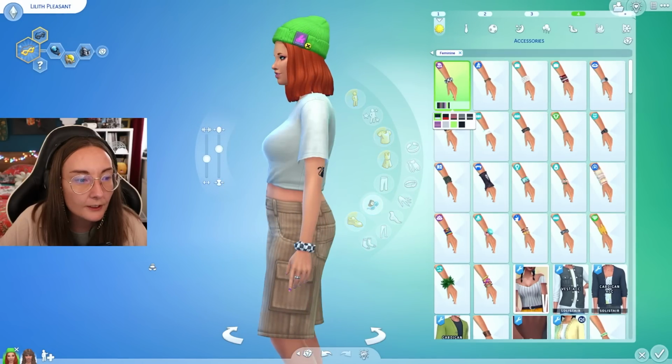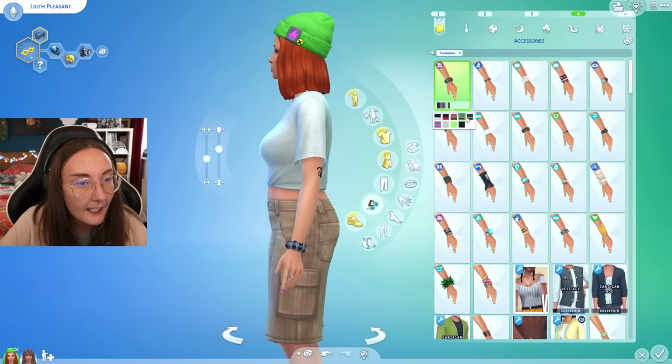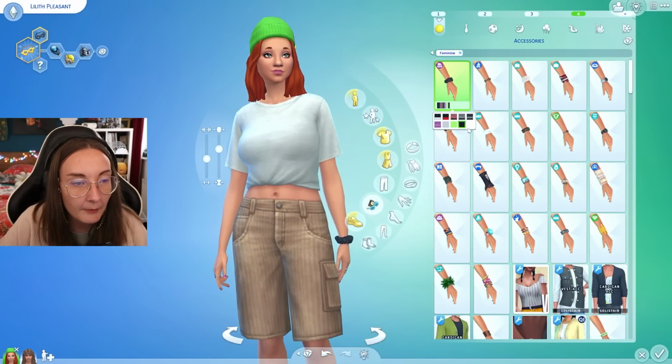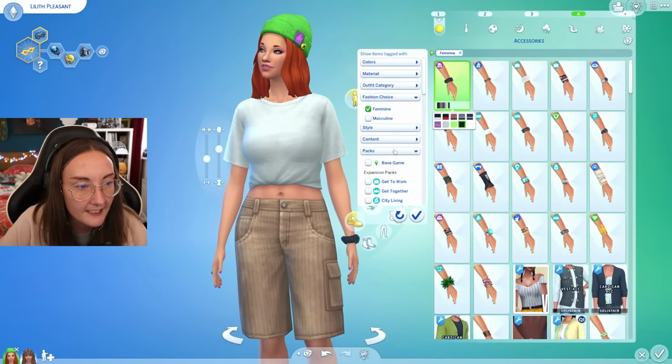Accessories, we got this little scrunchie. Damn, Daniel, back at it again. I was going to say with the white Vans, but they are checkerboard Vans. I think this is a really sick asset. I am about to put this on so many of my Sims. Can we get this in many more colors? That's the only thing I have to say about it.